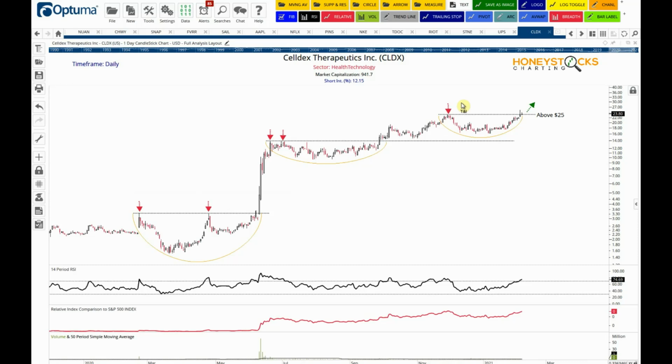And we also have Celldex Therapeutics. Again, we've got a decent short interest. This is a chart where we highlighted this breakout to our clients and members here. It's done very well. Had a bit of a pullback. It's been building a base, and we just need to have a look and see how these bases perform. So again, we like it above $25.